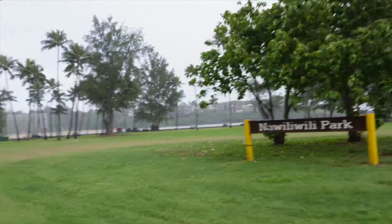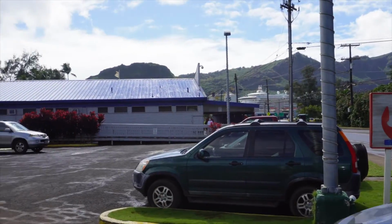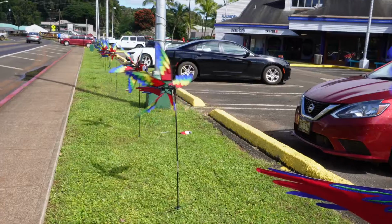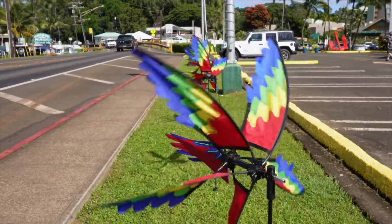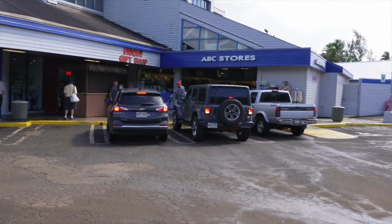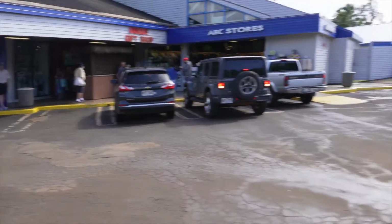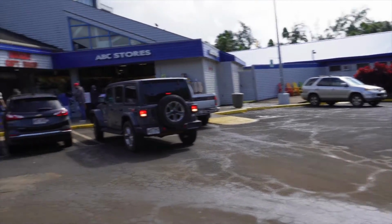There's a beach, a hotel, some shopping. Our ship is right over there. And this is kind of what you can see in the area. There's some unique gift stores, ABC stores, a unique gift shop, there's a smoke shop, and then there's a beach on the other side of all of this.